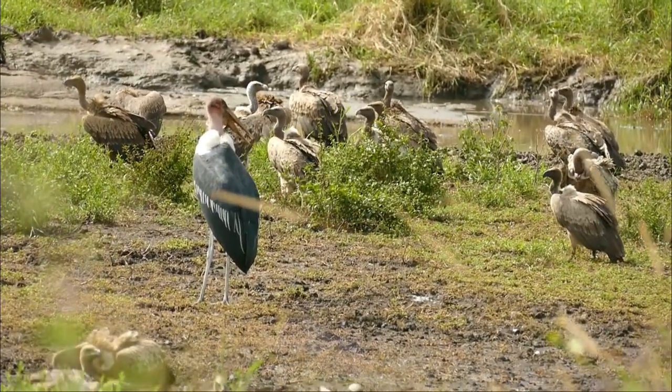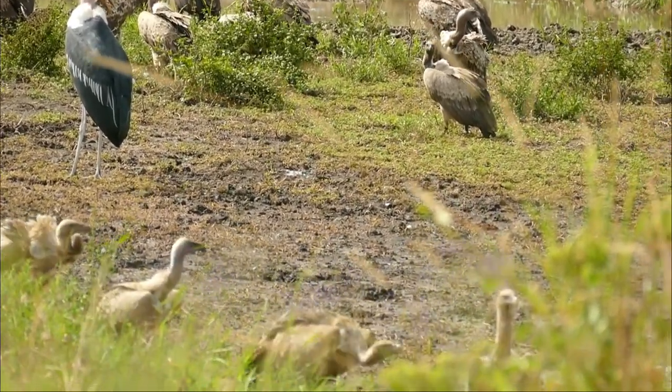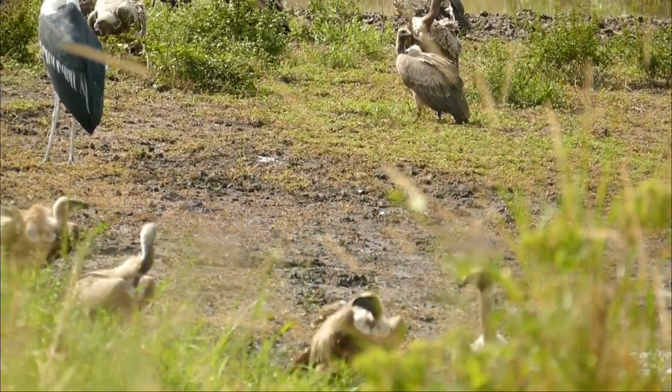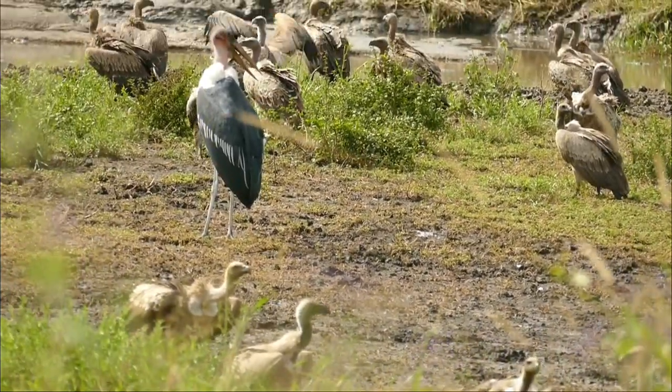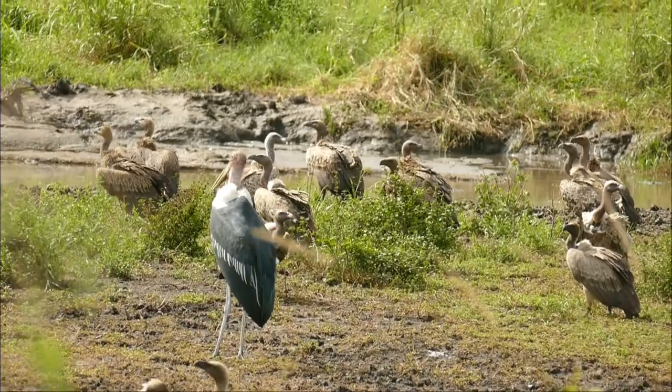Vultures are the cleaners of the environment, and their presence is an indicator of a healthy environment. It's a marabou stork.